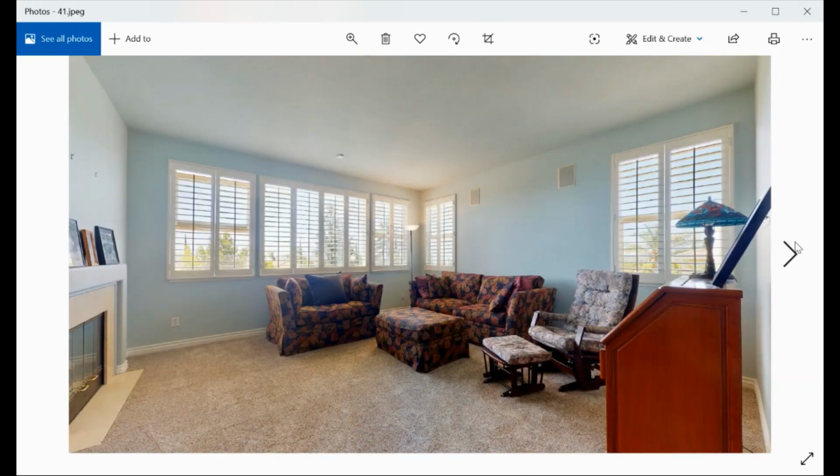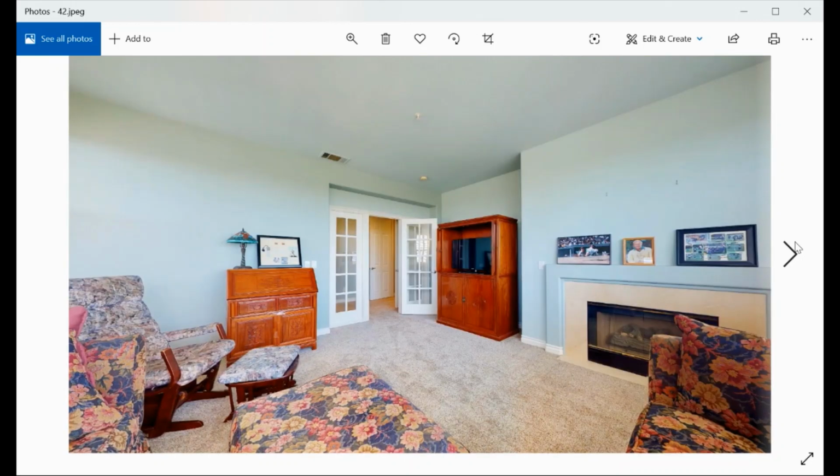Here is a second part of the master bedroom with the master bedroom retreat. Again, with one of four fireplaces in the home. I set this up with a TV, fireplace, reading area, office, whatever you want to do. This is, again, brand new carpet as well.